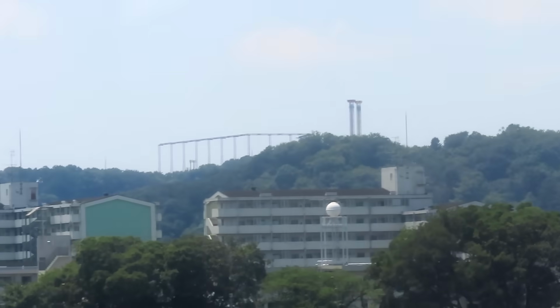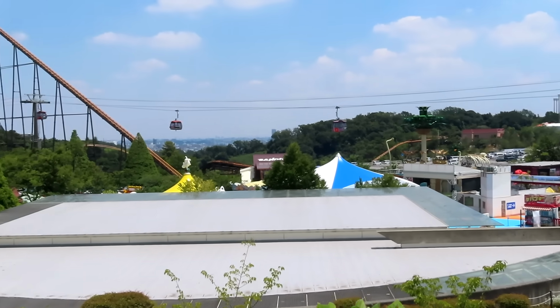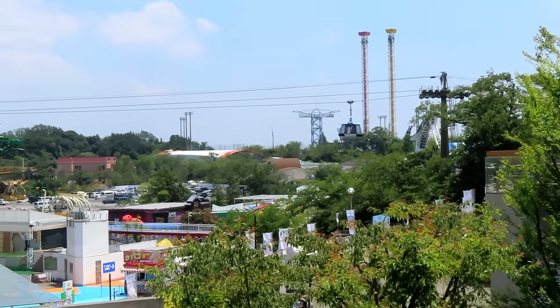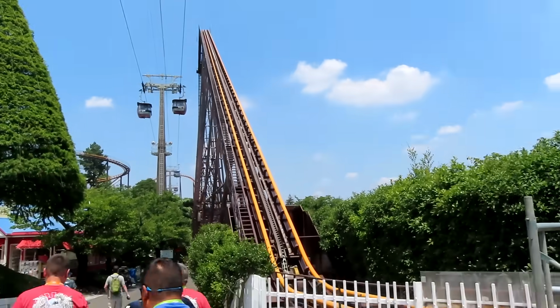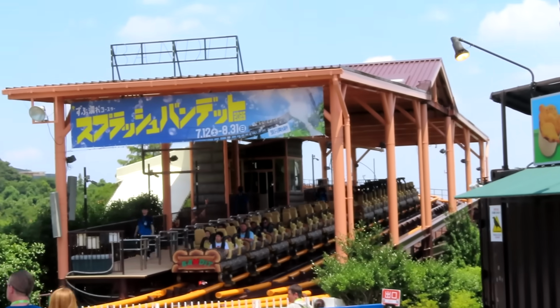Yomiuriland is right outside of Tokyo, and when you drive up to the park, you notice right away, this place is built on a hill. There's nothing flat about this park. You can even take a sky ride to get into the park, lifting you up to the top. No matter where you are, you can't miss Bandit rising above everything else, and once you enter the park, all you have to do is walk down the stairs, and Bandit is the first ride you run into.